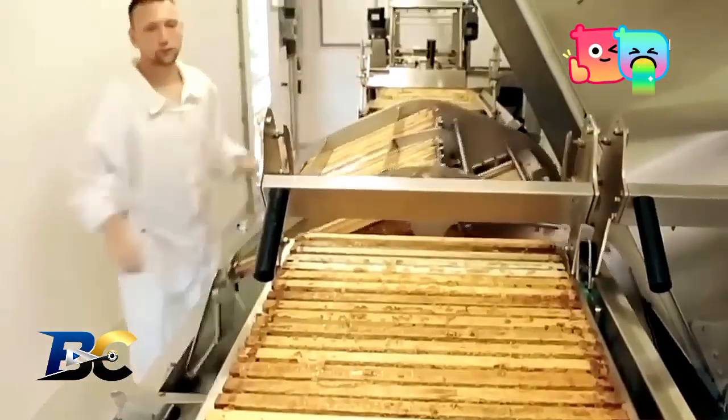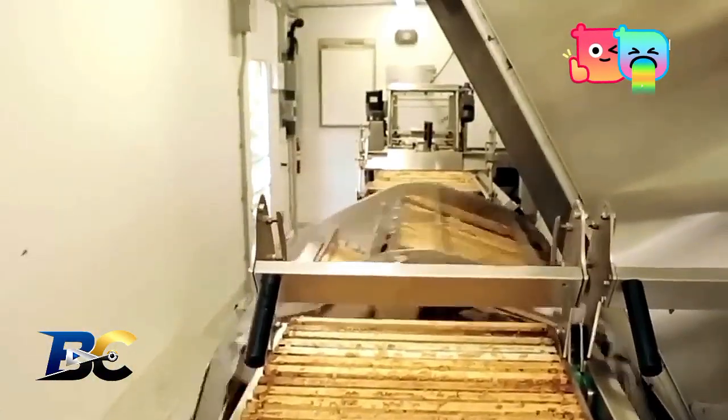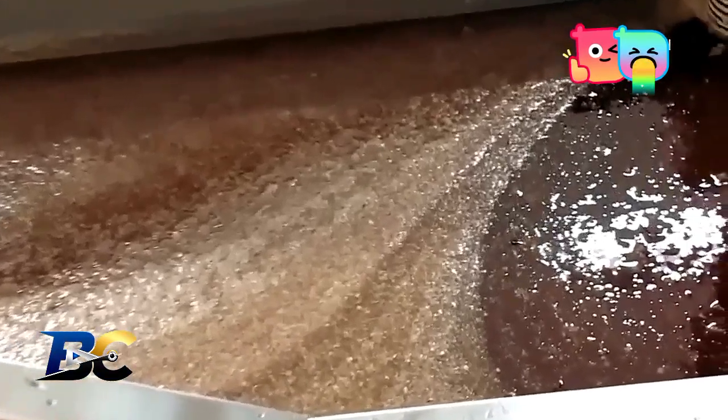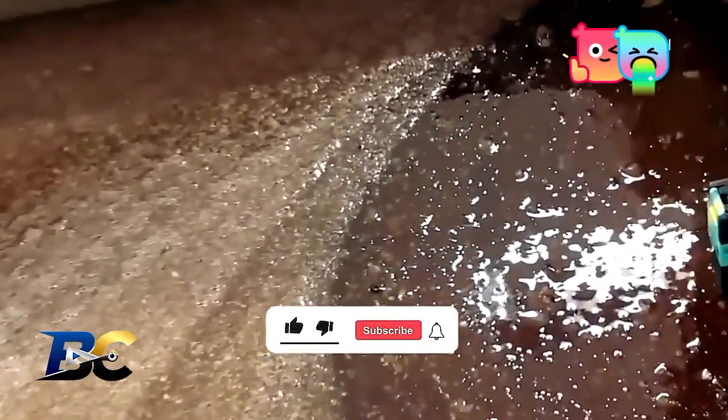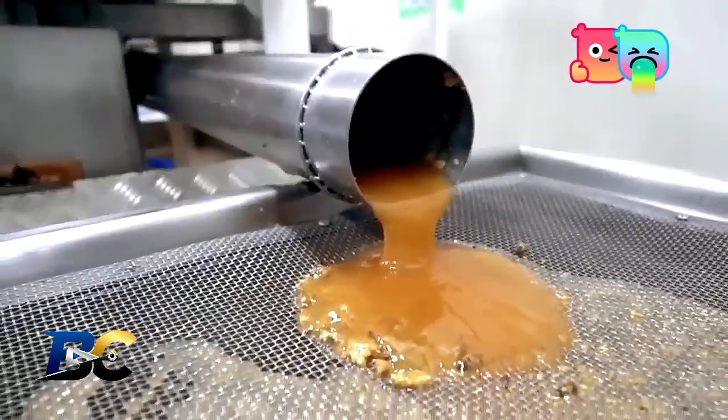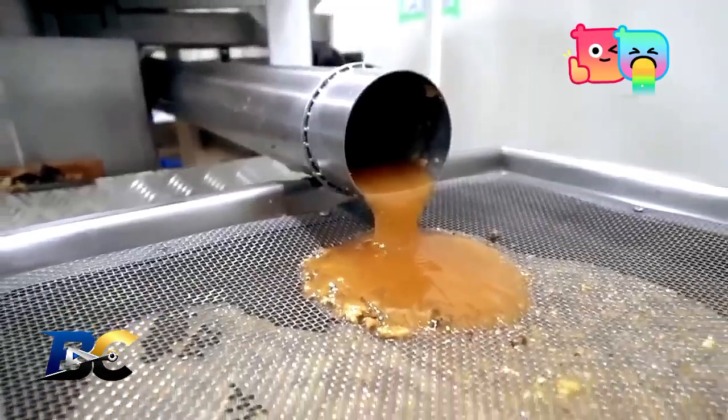Okay, so once those capped frames leave the field, they start their journey through the factory. Let's follow that path, starting with preparation. Right. The first step is warming. The barrels, or containers of honey, are stored and warmed, but at a very precise, narrow temperature window, usually between 37 degrees C and 40 degrees C. That's about 98 to 104 Fahrenheit.